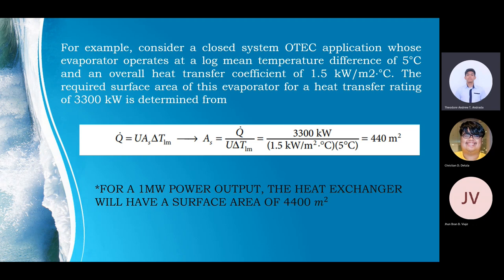So for a power output of 3300 kilowatts, a surface area of 440 meters squared is needed. Meanwhile, for 1 megawatt power output, the heat exchanger will have a surface area of 4,400 meters squared. So we can now conclude that in order for an OTEC system to be useful, a very large equipment must be installed, although this will correspond to high capital and pumping costs.